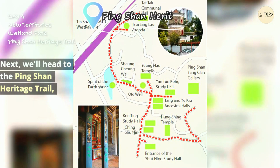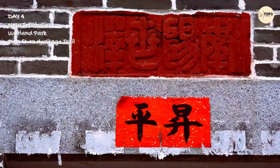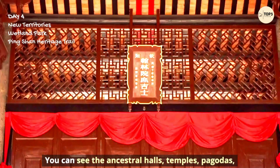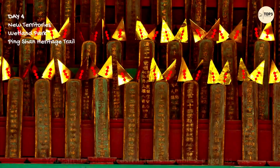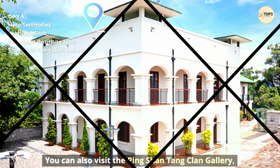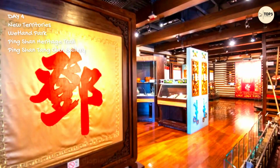Next, we'll head to the Ping Shan Heritage Trail, a walking route that passes through some of the oldest and most historic sites in Hong Kong. You can see the ancestral halls, temples, and pagodas of one of the indigenous clans of Hong Kong. You can also visit the Ping Shan Tang Clan Gallery, which displays the artifacts and documents of the clan's history and culture.